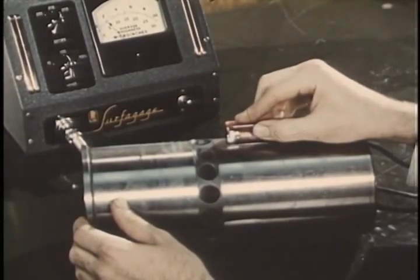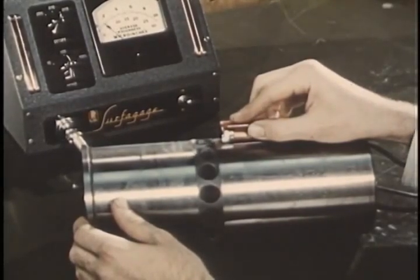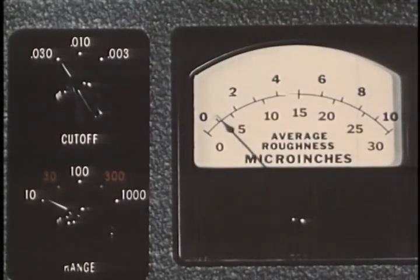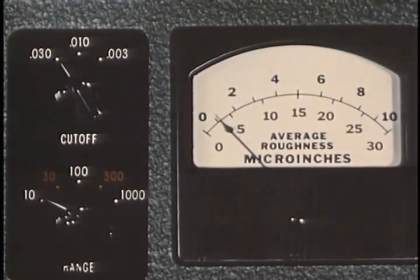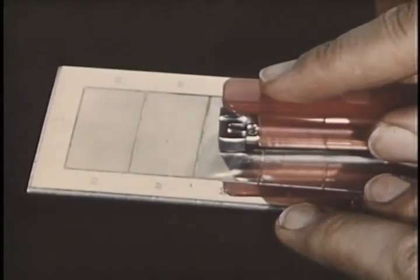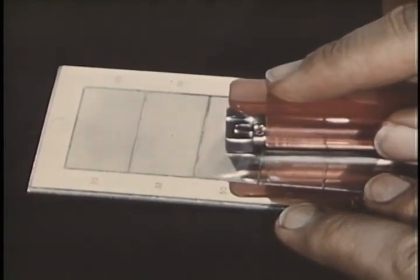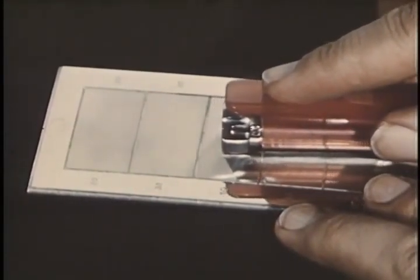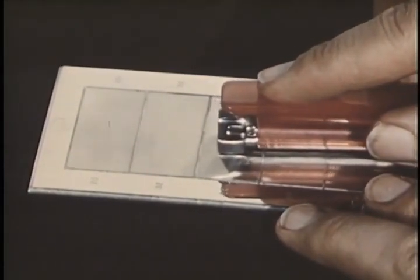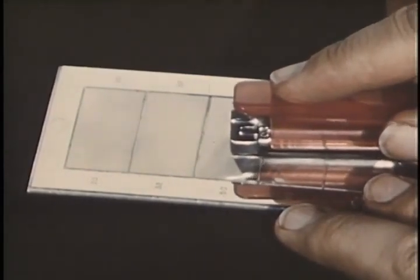This instrument has a single diamond stylus which is drawn across the surface to be measured. Irregularities as fine as 1/1,000,000th of an inch are registered on the dial. In order to provide a standard for calibration, a set of 5 precision roughness specimens is furnished with each gauge. Using this device, an operator can take accurate readings of surface roughness after only 1 or 2 trials.